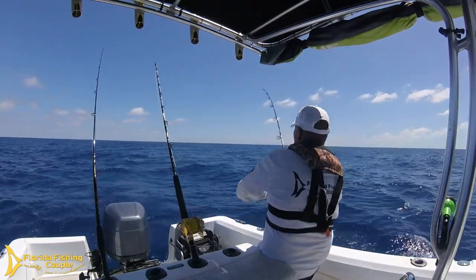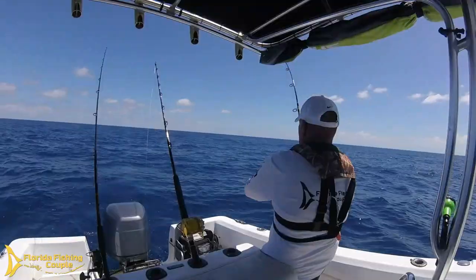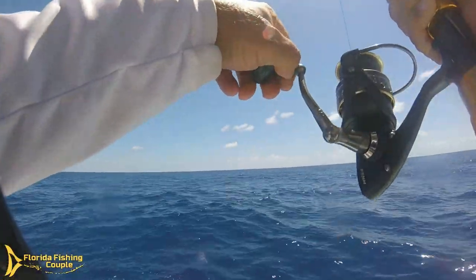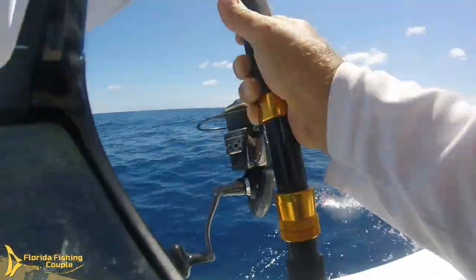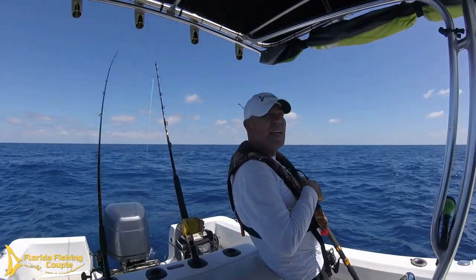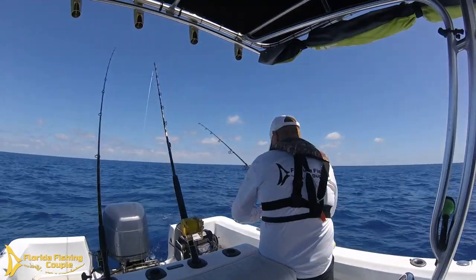Hoping that this is a big blackfin, not a bonita. No color yet. Here he comes. There he comes. Come on. Bonito! I had a feeling it was bonito when I saw those birds running around. Good fight, but a bonito.